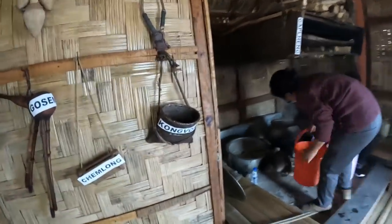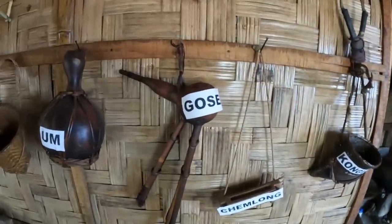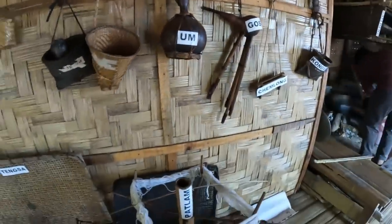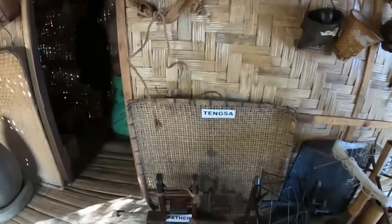So that's the Kongbo Chemlong, Gosem Kung, Baknam Dengsang Namkol, Singkuk Mui, their traditional equipment.